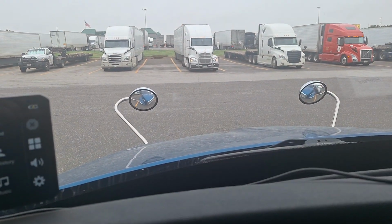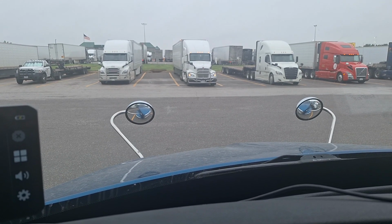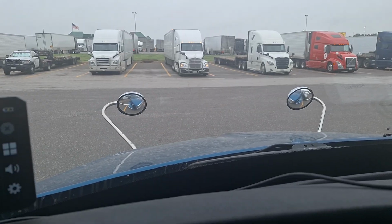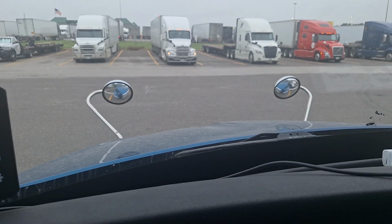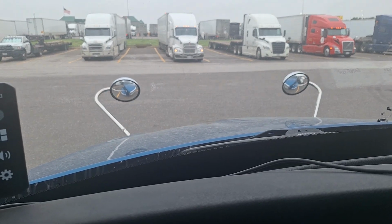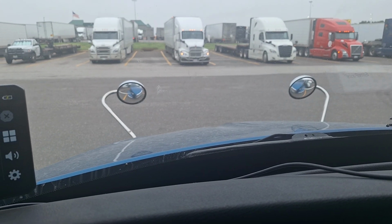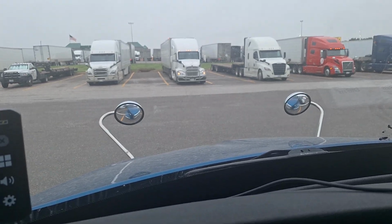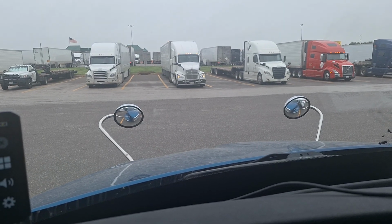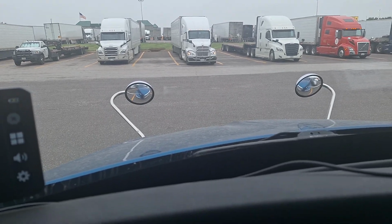And I don't think they rotate side to side. I think they only rotate up and down. So I don't know if there's a more useful way to have them, because it just seems like a lot of the mirror is filled with my truck. It could potentially be useful to see stuff like if I'm really close to a cone or a curb or something, but I don't know. Still not sure about those.